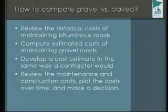How can this information be used to compare the cost of paving versus not paving for an agency? The report tells us to first review the historical costs of maintaining paved roads for our agency, and if that cost is not available, we can look at one of the four counties analyzed in the report to get an idea of what our costs might be.